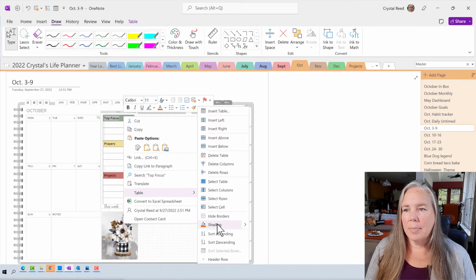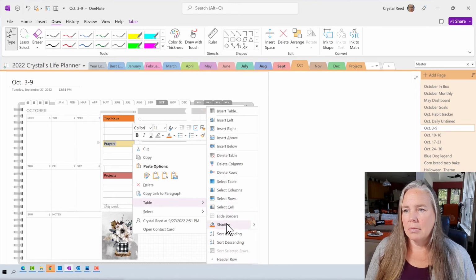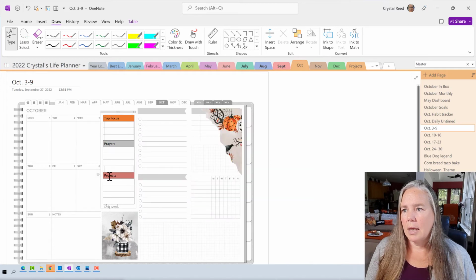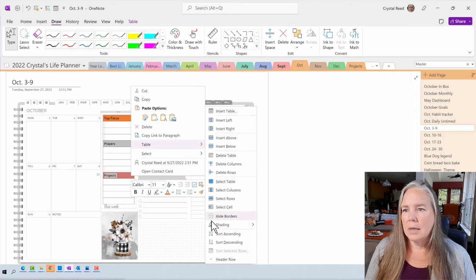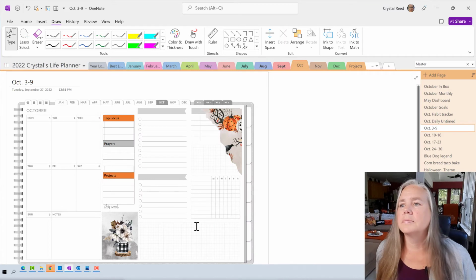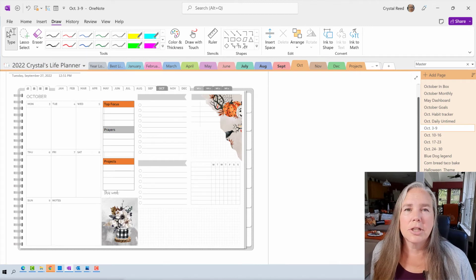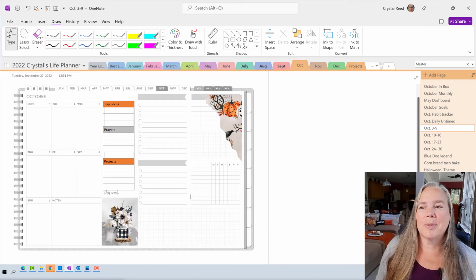And all I need to do here is go through and change the table shading for that particular activity. Let's see. Table shading. Here I've just been doing the gray and the orange. There we go. Kind of ties in nicely with the other colors that we have going on. And for the first week, I'm going to start out with just these flowers, because it gets spookier and spookier as the weeks go on, I think.